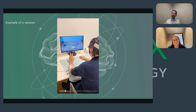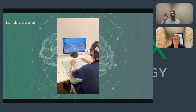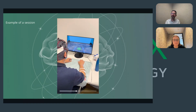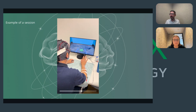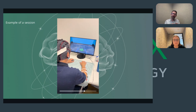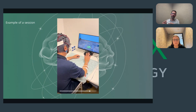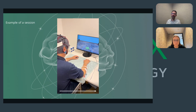Some people say, oh great, the arm moves, and then they're not concentrated anymore on the thought. Well, the arm drops, because that is how the system works. You reward the brain for doing the right thing. And the more often the brain does the right thing, the more often it gets rewarded. In the end, it has relearned a pattern. This is what it is like.